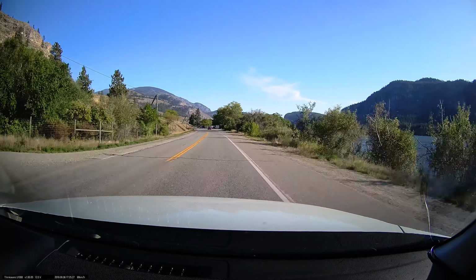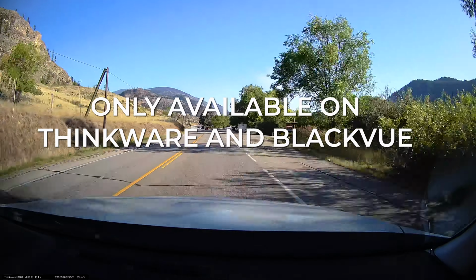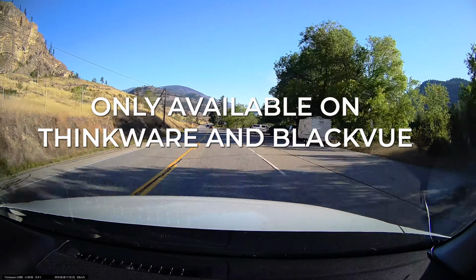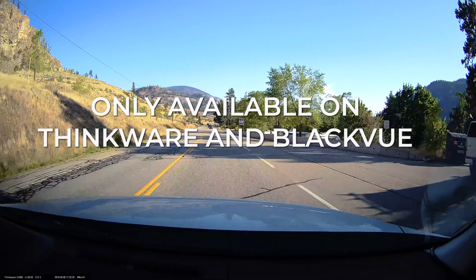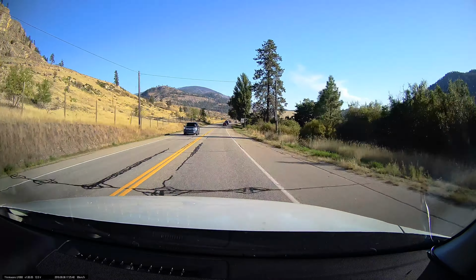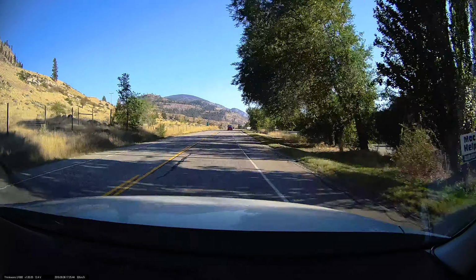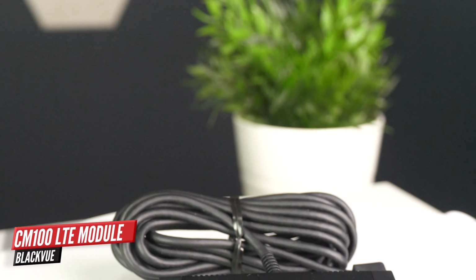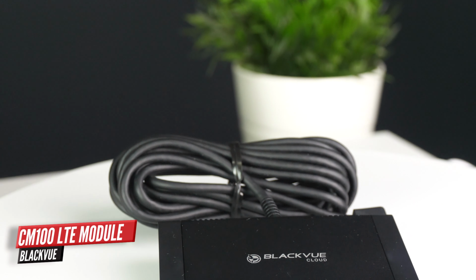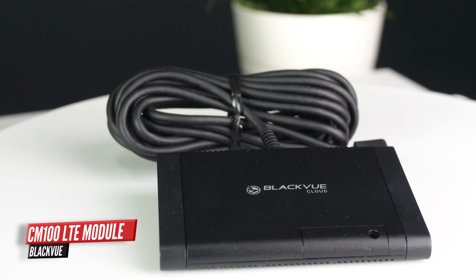At this present time, this instant notification feature is only available on the THINKWARE and BlackVUE cloud-ready models, such as the THINKWARE U1000 or the BlackVUE DR900X Plus. But the dashcam will need to be connected to the cloud server in order for the dashcam to send the instant notification. In other words, you will need a mobile hotspot in your car. If you're using the BlackVUE DR900X or DR750X or the X Plus series, you can get the optional CM100 LTE module.